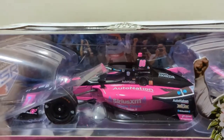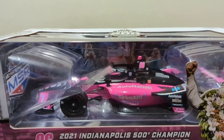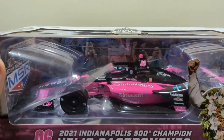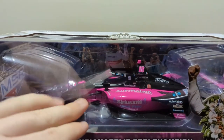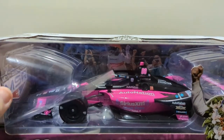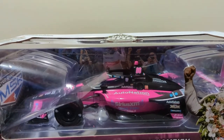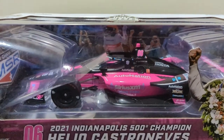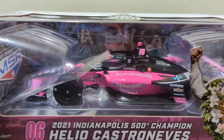But Greenlight does a lot. There's a lot of really cool models in general. You can go to your local Walmart, Meijer, Target, wherever, and they sell Greenlight collectible diecast vehicles. They're usually movie cars or some different manufacturer. I know there's a Mopar line that looks really cool. They're usually more on the expensive end, but from what I have seen and what I have gotten in the past, they are definitely worth it.